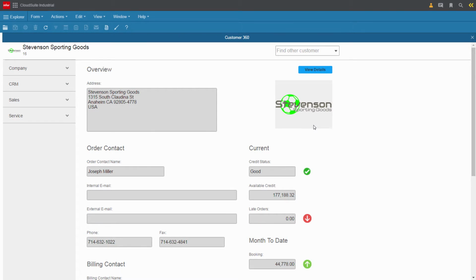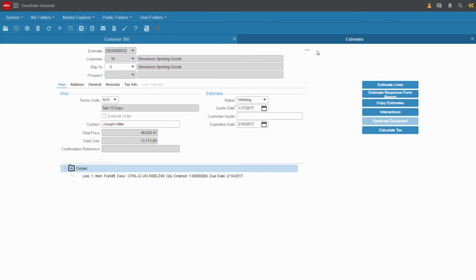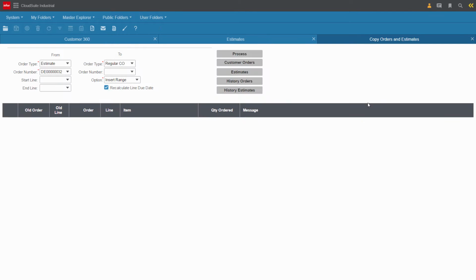Claire receives a call from Stevenson Sporting Goods, who's ready to place their order for a new forklift we had quoted previously. Claire has their Customer 360 record already open. She can navigate to her quotes and orders, and already sees that they have a quote D32 ready to be processed. She can easily copy that estimate and turn it into an order for the customer. All Claire needs to do is process the order. She informs the customer that they have a new order number, DC415.